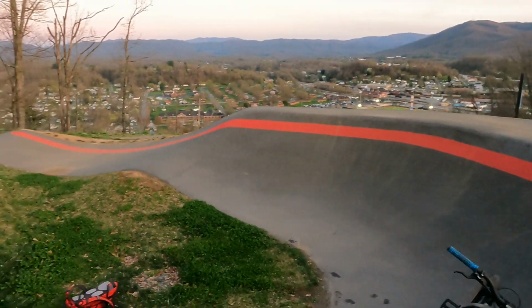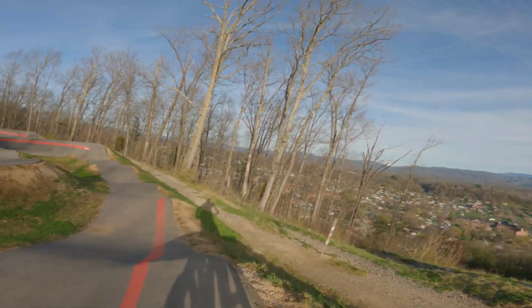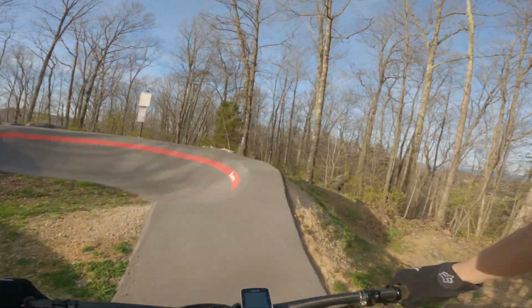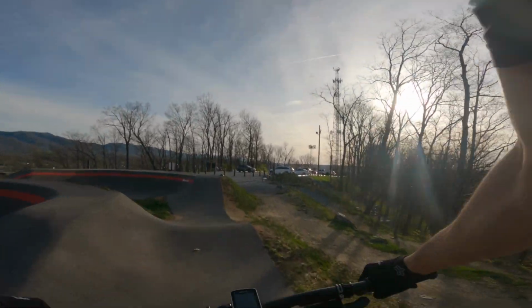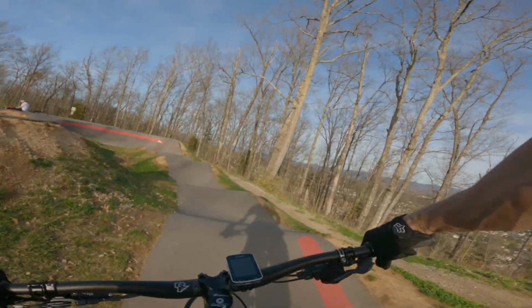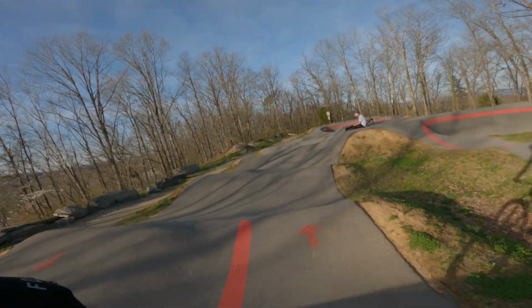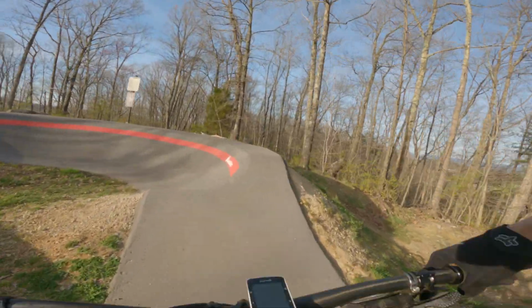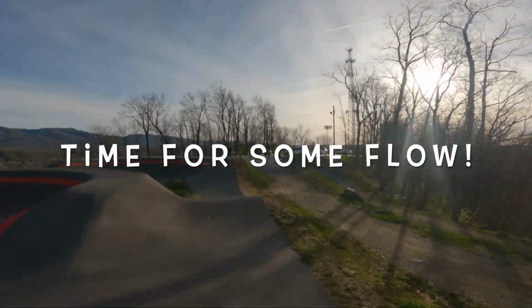After a long drive, I'm super excited to try out what looks like an amazing pump track and about five flow trails. Let's give the pump track a spin. I was out here a few minutes ago on my jump bike, much faster than riding a trail bike. All right, that was a good warm-up.